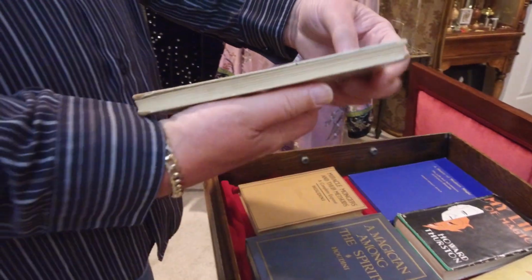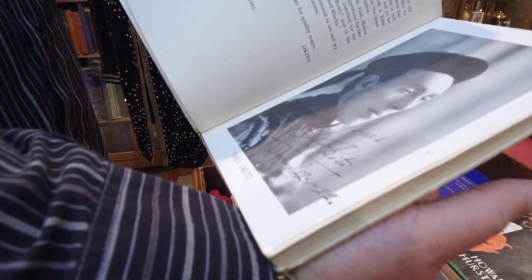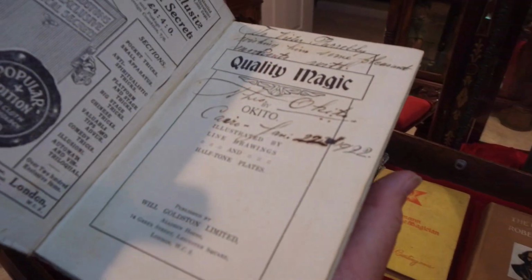Next one I'd like to show you is Aquito's Quality Magic. This is actually signed in a couple places. On the pitcher, it says, Sincerely Yours, Theo Aquito, Cairo. But it's really signed to Victor Ferrelli, wishing him some pleasant memories with Quality Magic.